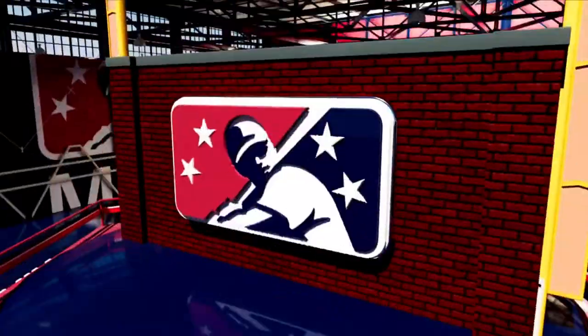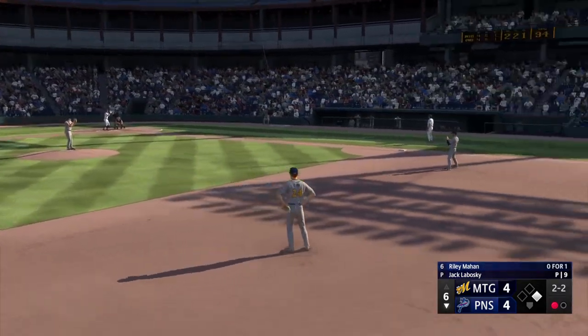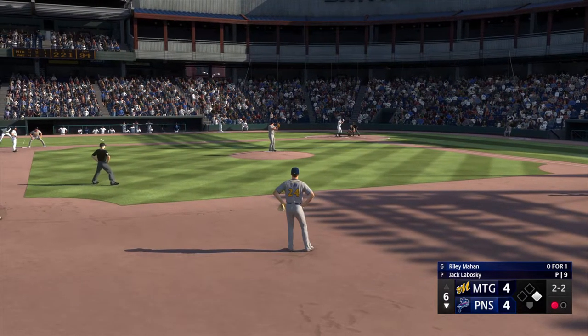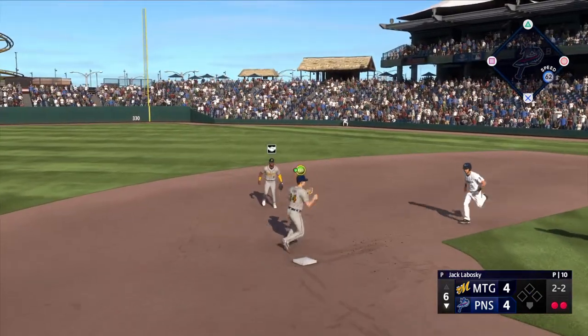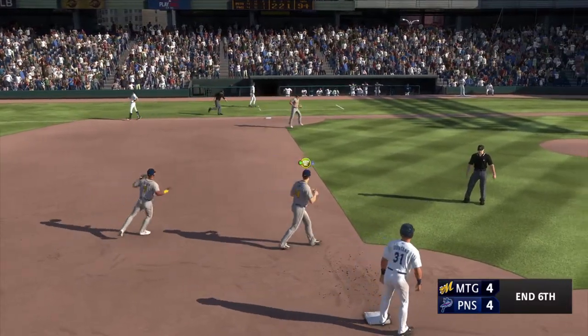And now one away. Cha-ching. And now Riley Mayhew. He's 0 for 1. One on first, one out. So I did even need a double play here. Tied at 4. Hit on the ground, might be 2. They get 1. And it's a double play to end the inning.